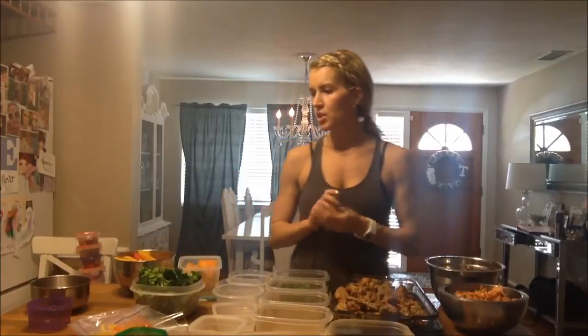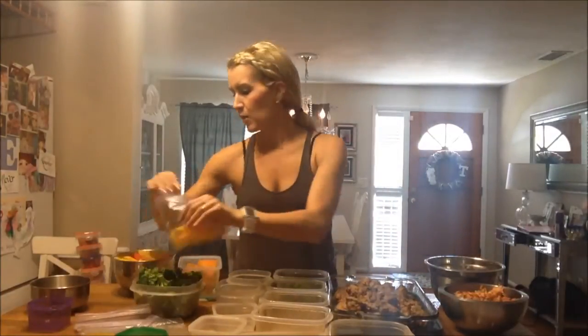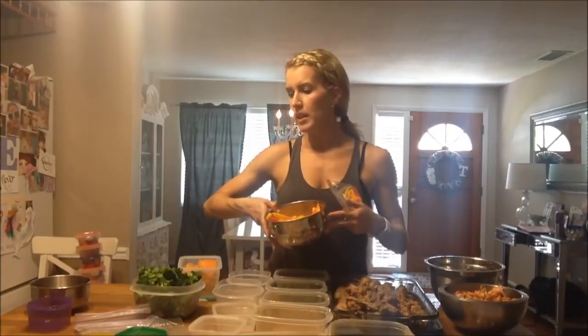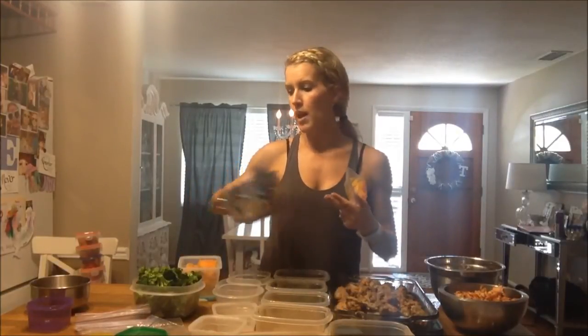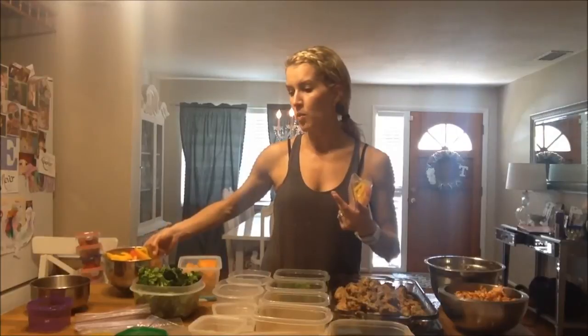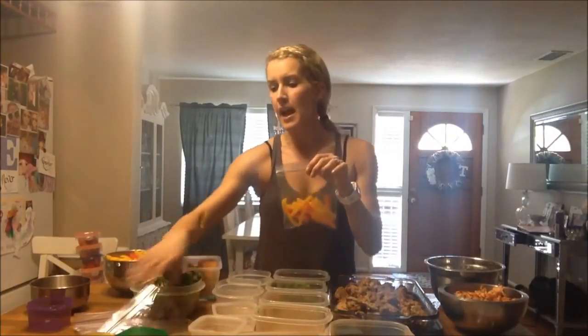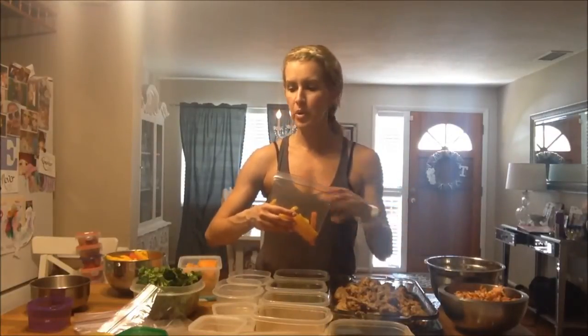So the next thing I'm going to do is sort my raw veggies. You can use peppers, cucumbers, carrots. I prefer peppers, cucumbers, broccoli. They're just better sourced for you. I like them because of the water content in them as well. So in saying that, here's my peppers. I do the raw veggies separate so that I don't have to cook them and reheat them with my protein.